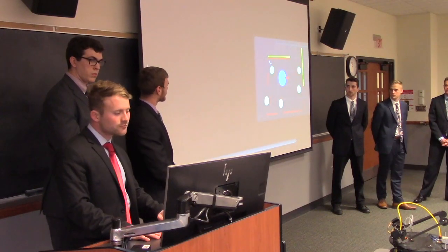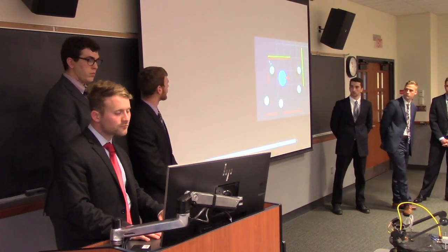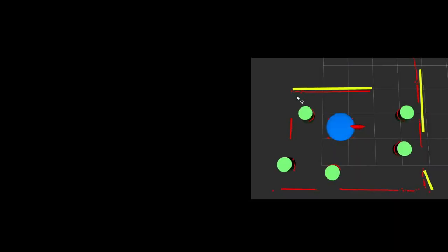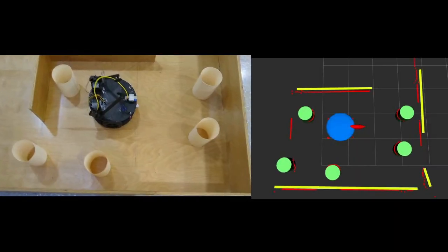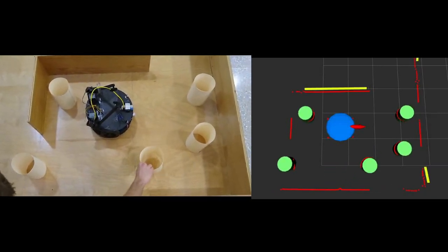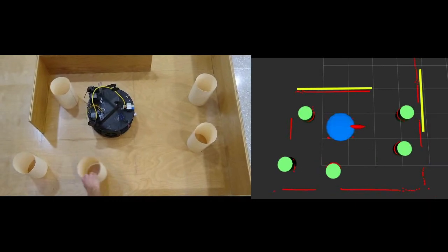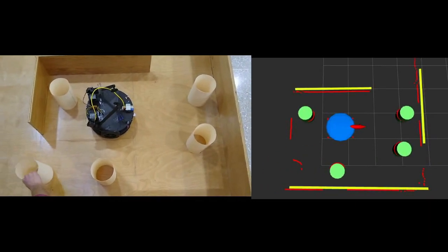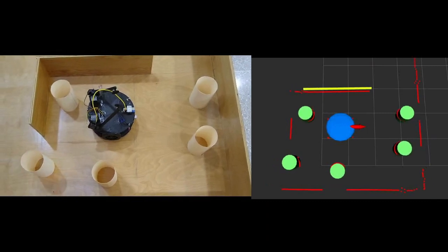So this is just a demonstration of the robot detecting furniture, which it does by finding a jump on either side of each piece of furniture, and then determining if there's a slight curve in front of it, and so it can track these objects in the maze. And the yellow lines are being formed from the LiDAR data as well.